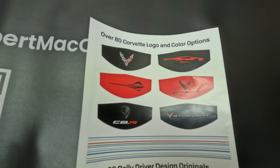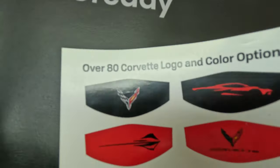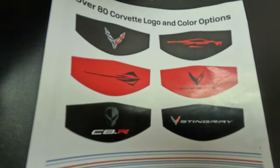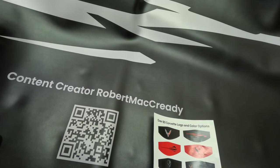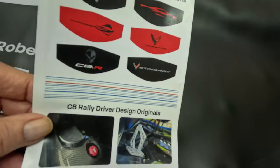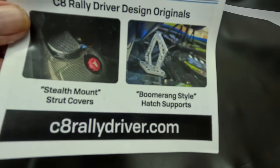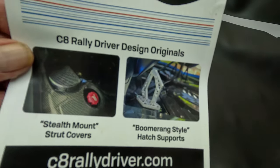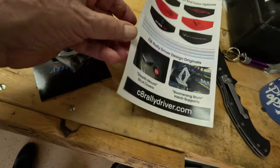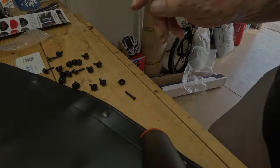They have all kinds of design options for your car, and take a look at these. Some of these are really, really nice, and you can buy them already made. And these you can get in different colors, like I've got mine in the ceramic gray color. But there's all kinds for the C8, and I think they're pretty cool. I really like them, and they have a couple other additional things you can get for your car too.